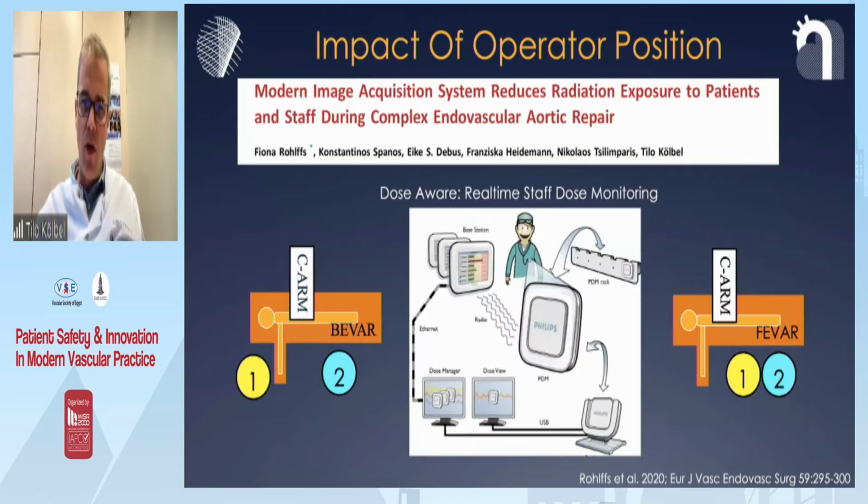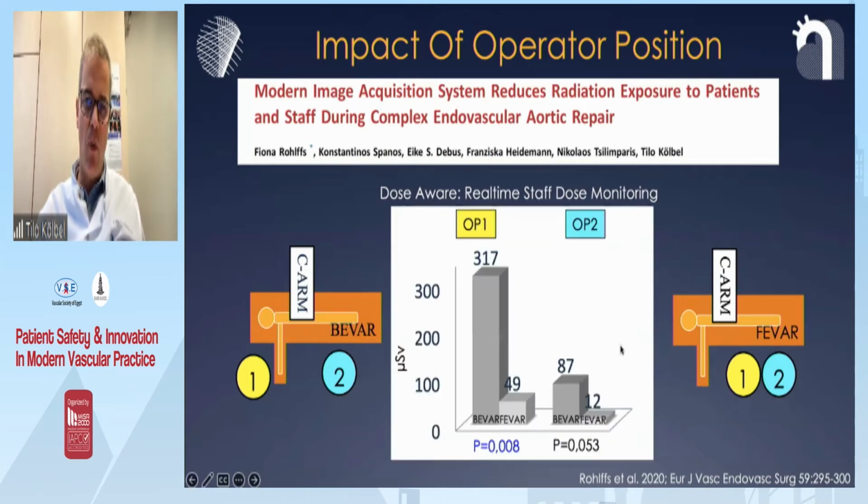In this study, we looked at real-time dose monitoring using the DoseAware system, and what we saw is that there's a significant difference in radiation exposure to the operators, where you see the first operator receiving significantly more radiation, especially when being in an unfortunate position at the head of the patient, where he cannot use all the shielding provided when standing in the standard position at the patient's groin.